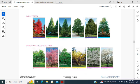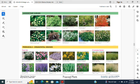We have a number of canopy trees that are enlivened with flowering trees for appropriate times in the academic calendar in order to catch that graduation bloom. And then we have a palette of shrubs and ornamental grasses that we're using.